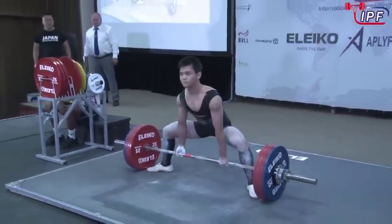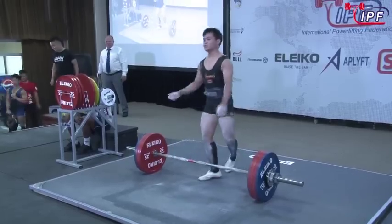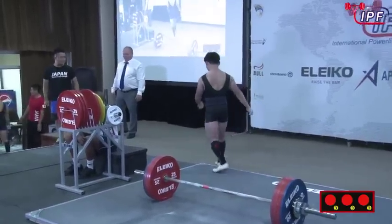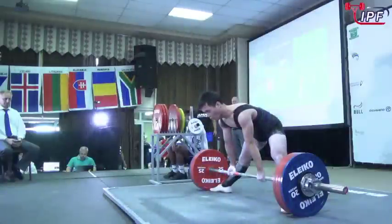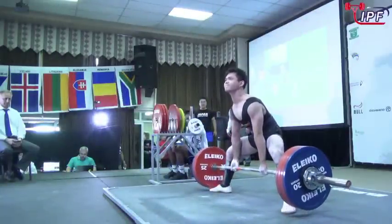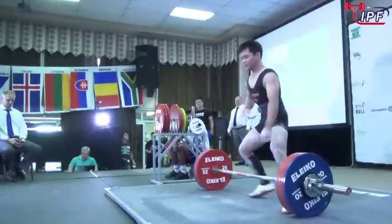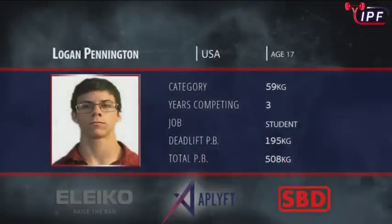His 210 looked really good. So 225 is just a little bit too much. Right, it's just not quite there. But you've got to take that shot when you have that opportunity to win the world title by half a kilo. Look, when you're that close to it. And he's already secured a medal position in deadlift and overall. Yeah, there's nothing worse than walking away with a what if in your head. Put it on the bar.